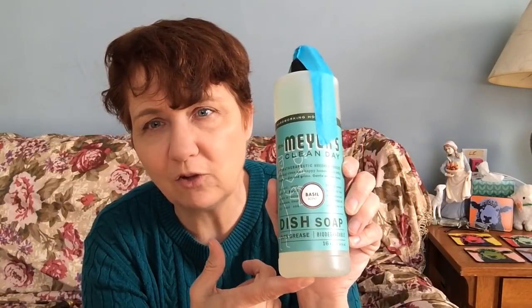And I've gotten it in a couple of other scents, but I figured since my family seems to vote for basil being their favorite scent, I would get dish soap in a basil scent. And this was one of the free items, because I do pay that $20 annual fee for free shipping and for the bonuses. Lavender Castile soap.